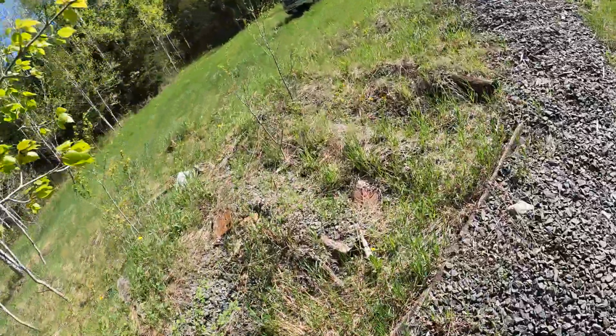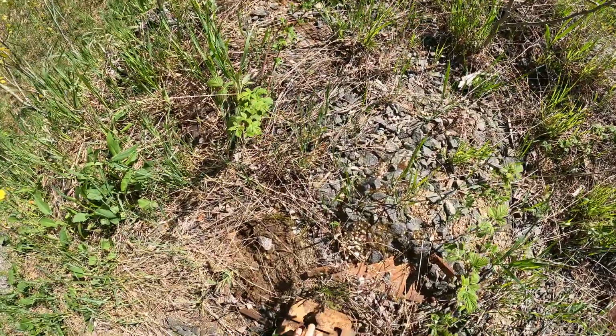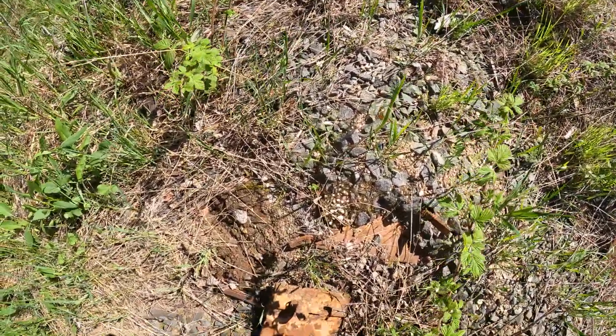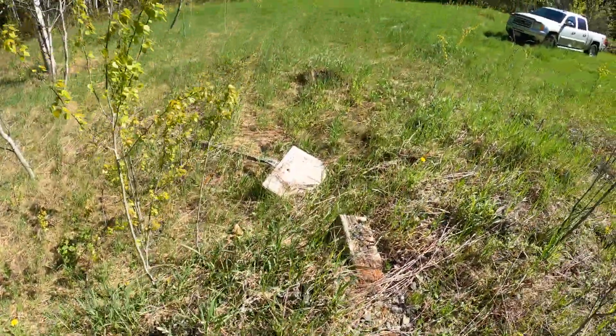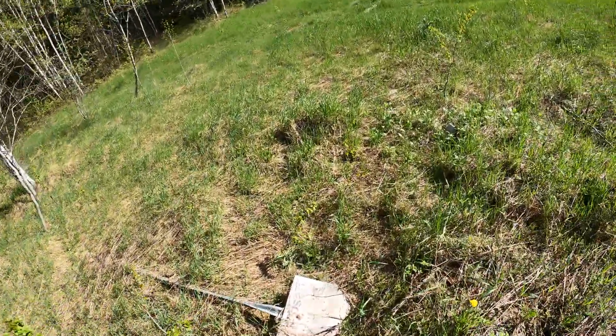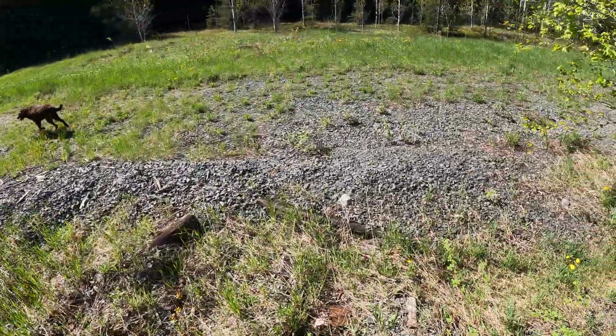Oh, here's the tie plates. Remember we were talking about the tie plates, the older ones. See, the modern ones, the 100-pound plates, are double shouldered. This one's a 1956 plate. So here's the old crossing sign for this access road here.